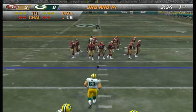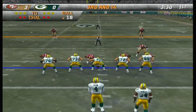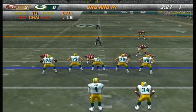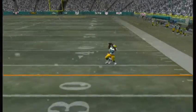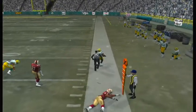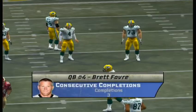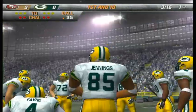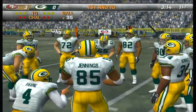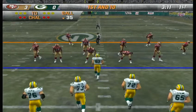Ball on their own 18. Farr scans the defense from the gun. Throws it. Can't pull him down. And it's good for a first down. It's first and 10. Ball on the 35-yard line.